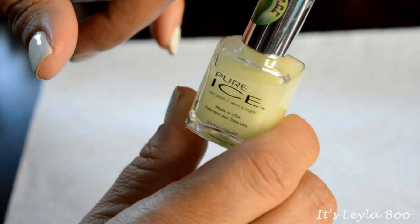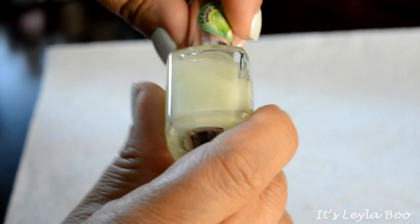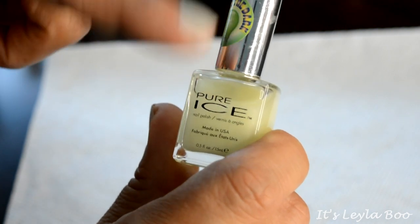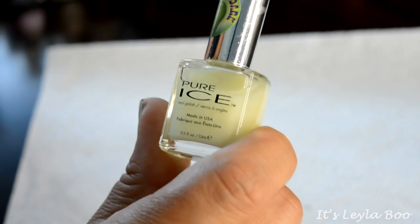So first up here is one from Pure Eyes, which is funny. This is a glow in the dark nail polish. And I kept the one that had the little bats in it. I'm pretty sure it's a little bit newer than this one. So since I have one and I don't need more than one, I'm going to let this one go.